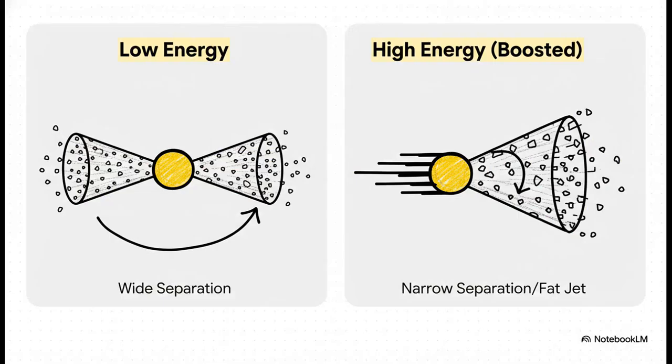And you can really see the problem right here. In a lower energy collision, maybe a Higgs boson decays into two B quarks. You get two nice, distinct jets. Easy to tell apart, right? But now look what happens when that same Higgs is boosted to a super high energy. Those two sprays of particles get squashed together into one big, messy, overlapping cone.